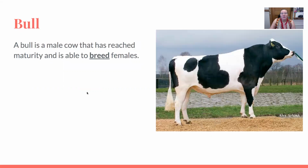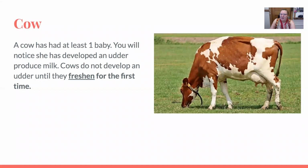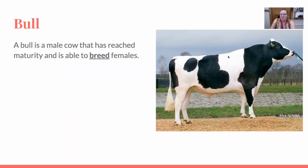Next up, a bull. So a bull is a male cow that has reached maturity. He's going to be at least 2 years old, and he is able to breed females to get them pregnant. Looking at some differences between the bull and the cow, you'll notice our bull, guys, has a lot more muscle and skin over his neck, as well as just being overall a little bit thicker and coarser. Compare that to our female. You can see she's a lot slimmer.